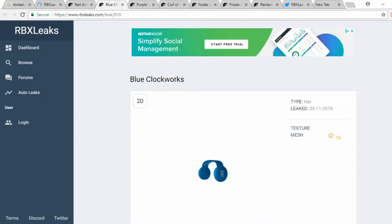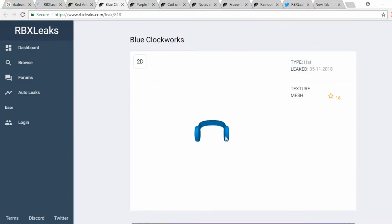Alrighty. The next item we have would be the blue Clockwork headphones. The last one that I've seen that was released, or I believe was released, was the red Clockwork headphones, and there were over 60,000 sold. So these might be 10K as well in time. However, I really doubt they'll be sold as popular as the red Clockworks.